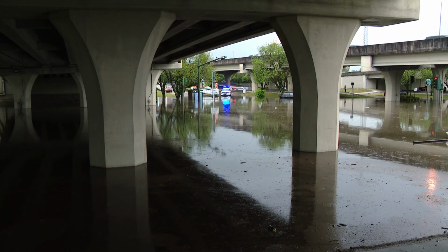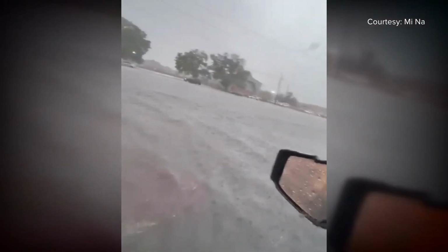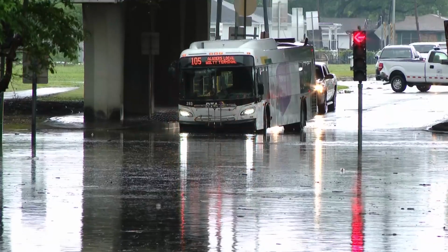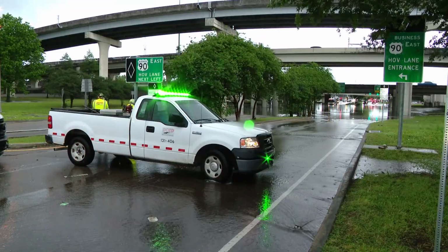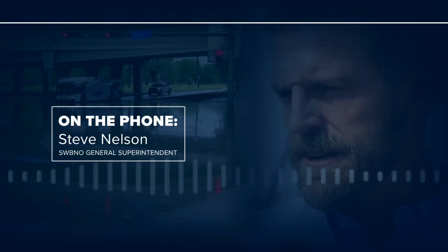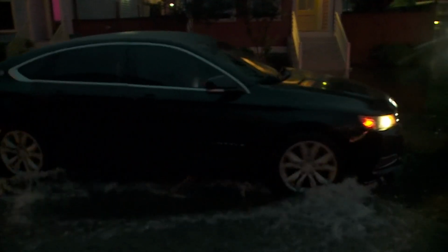Streets in parts of New Orleans also flooded during the storm. General de Gaulle Drive in Algiers was impassable for several hours during the evening rush hour. Sewage and Water Board General Superintendent Steve Nelson said about 10 inches of rain fell in that part of town in about 3 to 4 hours. The pump station never did get overwhelmed, but I think that canal along de Gaulle, we've got some choke points there in that canal. Streets near the Orleans-St. Bernard Parish line also flooded.